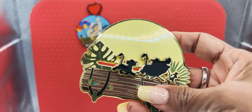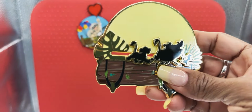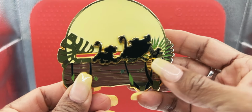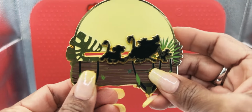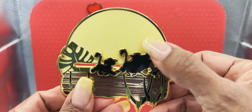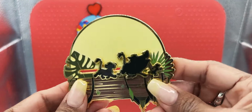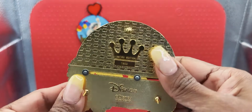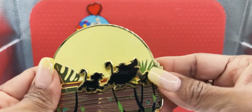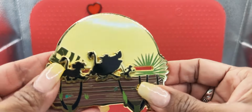It is a really stunning pin, and you see Simba, Pumbaa, and Timon walking across that log, and in the background you see the moon, and this does glow in the dark. So this is a beautiful pin. Look at that, and it does have a moving mechanism. I think they move back and forth. Yeah, here we go.